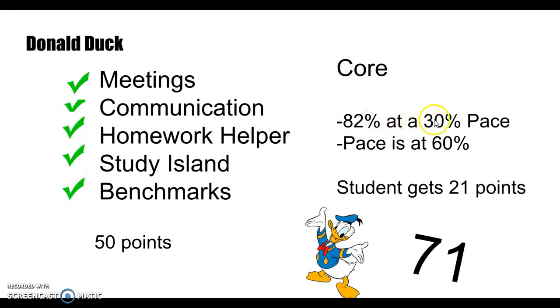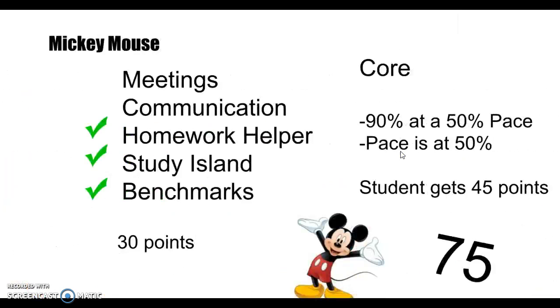The way I got the core is I got Donald here at 82%, and he's at 30% pace. He should be at 60% because it's week probably 10. And I'm going to give him 21 points for that. So Donald's going to get a 71. He's done everything I asked. He's just not doing really great in his core.